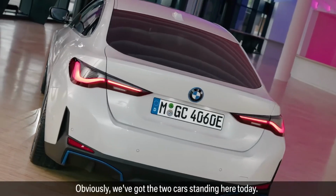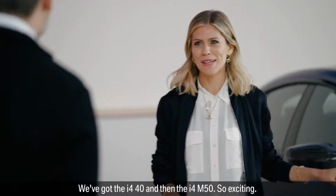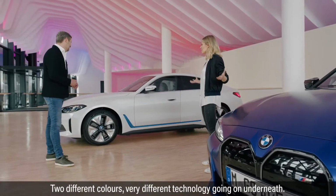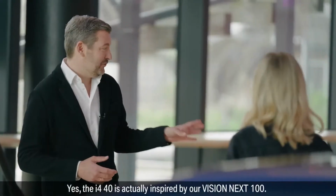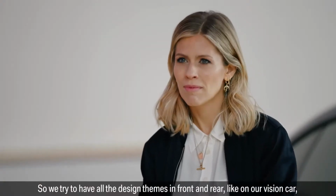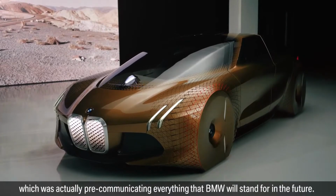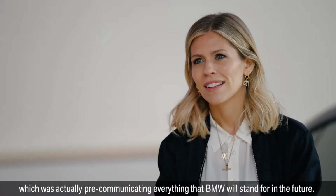Obviously, we've got the two cars standing here today: the i4 40 and the i4 M50. Two different colours, very different technology underneath. Talk me through the different styling between the cars. The i4 40 is inspired by our Vision Next 100. We tried to have all the design themes in front and rear like on our Vision car, which was pre-communicating everything BMW will stand for in the future.